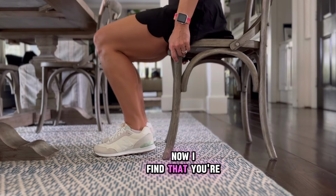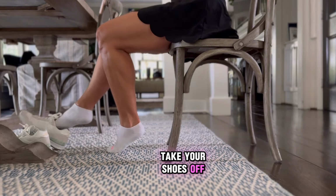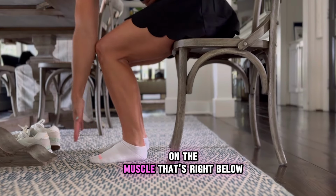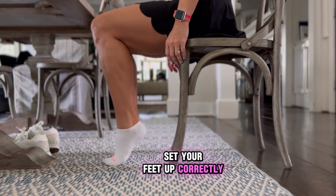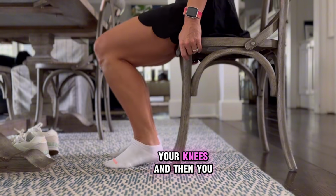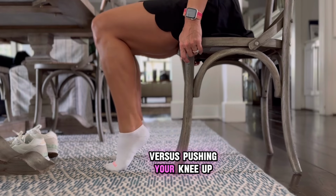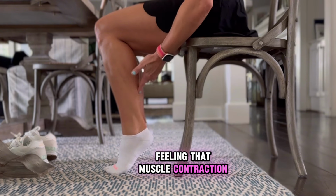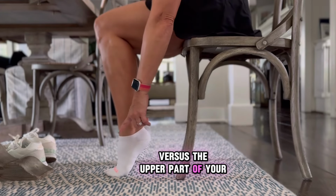Now, I find that you're going to really be able to isolate the soleus muscle if you take your shoes off, because it's very easy to activate your calf versus your soleus, and you really want to focus on the muscle that's right below your calf muscle. The best way to do this is to, again, set your feet up correctly. So you want a 90-degree angle, but you want your toes aligned with your knees. And then you want to focus more on pushing your ankle up versus pushing your knee up. So it's kind of like a forward motion, but you really want to be feeling that muscle contraction, that tension in the lower part of your calf muscle versus the upper part of your calf muscle.